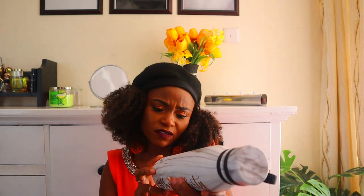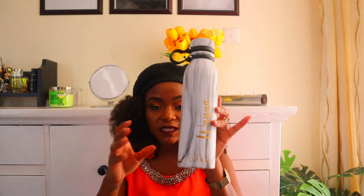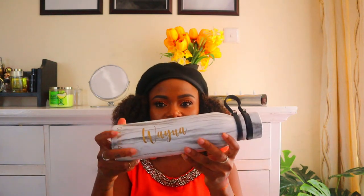It keeps the temperature of your beverage for 7 hours. If it's cold, it'll keep it cold for 7 hours. If it's hot, it'll do the same thing. Yeah, the bottle is from Oyana bottles. I think you can also find them on Instagram. I don't know about the pricing because, as I said, it was a gift, but I really, really love it. And yeah, my name, Ayua.